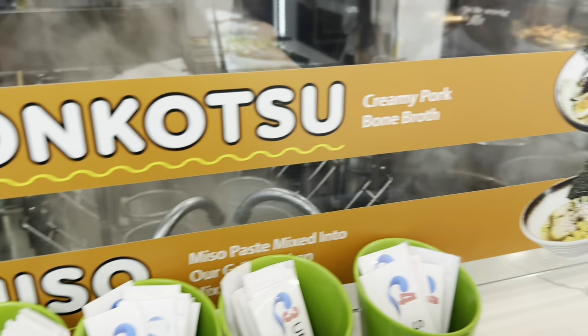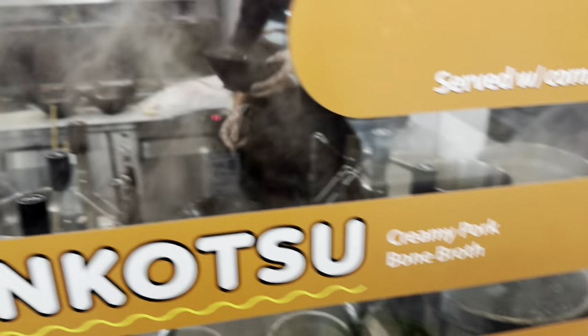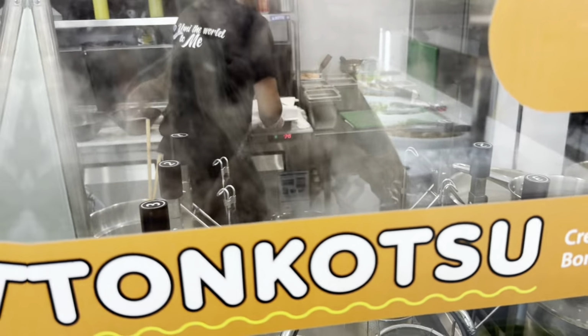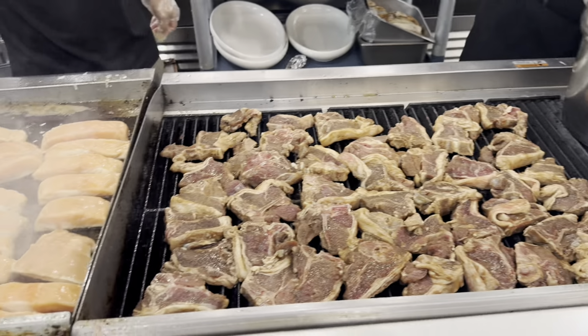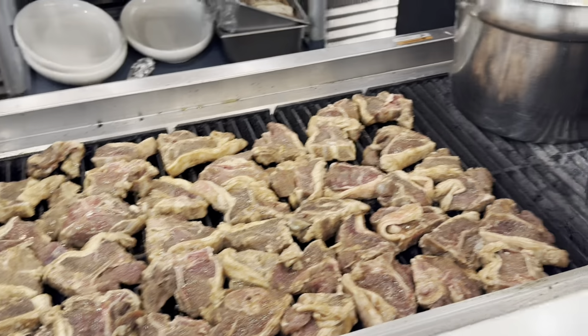Alright, I'm gonna get a ramen here, and I think you just take the number if you want. So I'm gonna get some tonkatsu ramen. Actually, looks really legit. Wow. Ooh, look at all this barbecue they're making. It actually looks so good. We got salmon, short ribs. Wow.